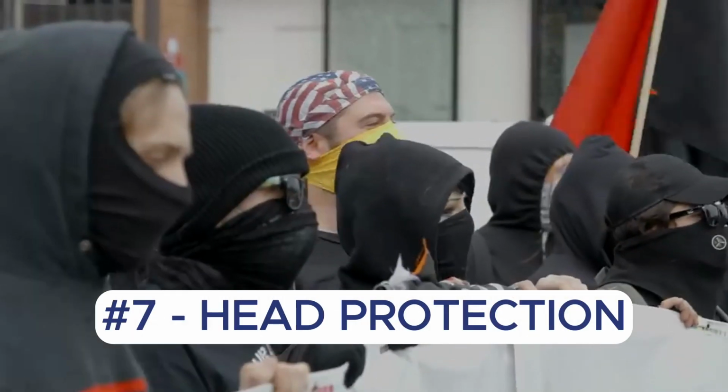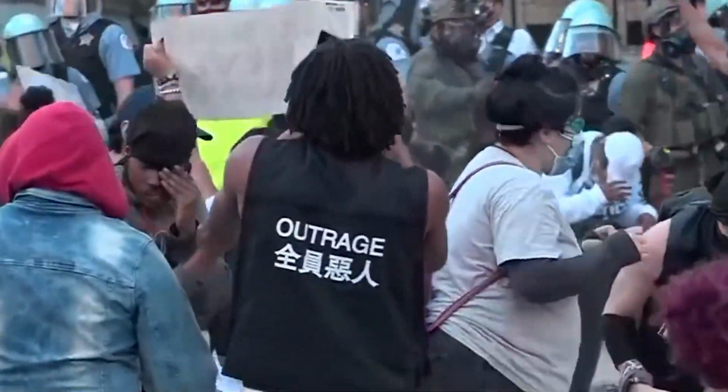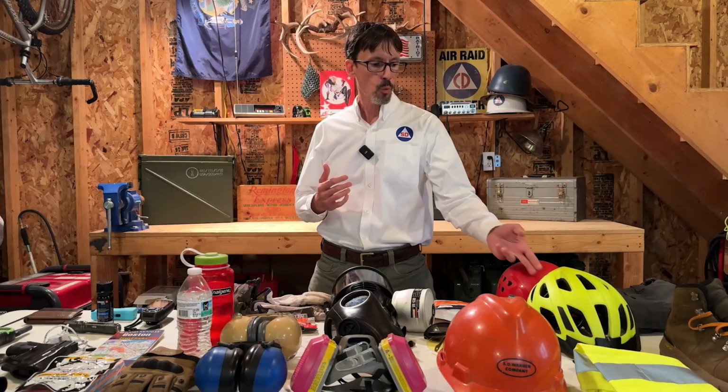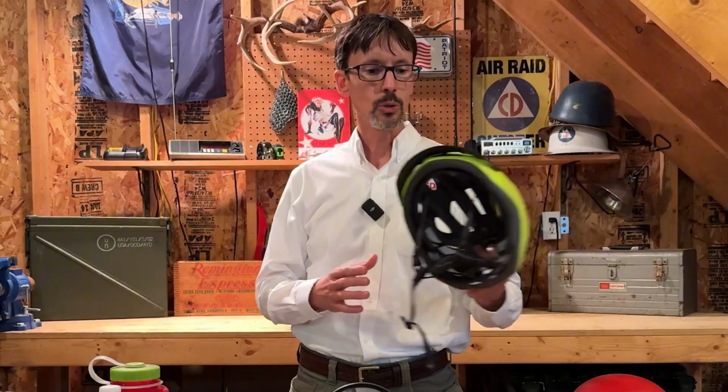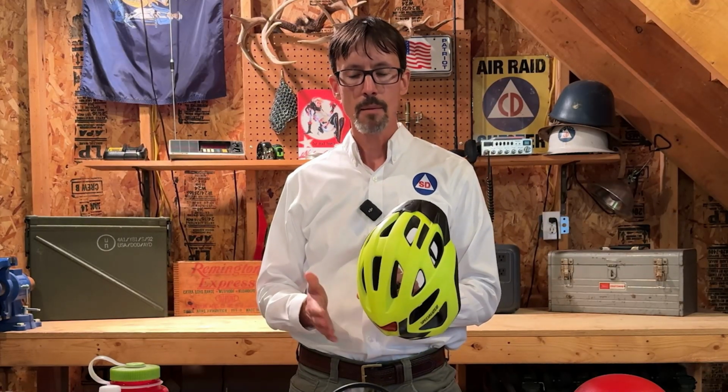Now, the next thing you need to think about is head protection. Riots are known for people throwing bricks and bottles and police firing rubber bullets. The last thing you want to worry about is getting struck on the head during a riot, getting knocked unconscious, getting some traumatic brain injury. One of my favorite things that I would use in a riot situation to have in my vehicle or in my pack is just a straight up normal bicycle helmet.